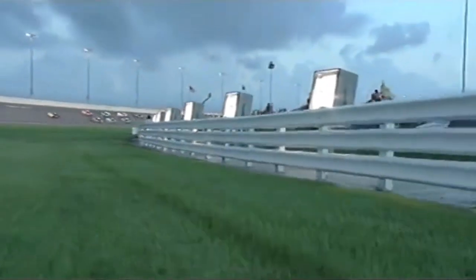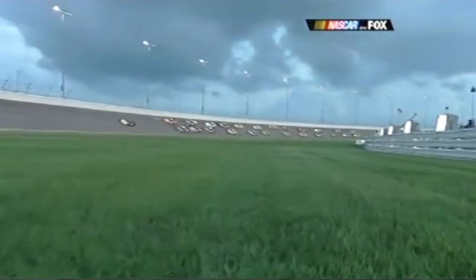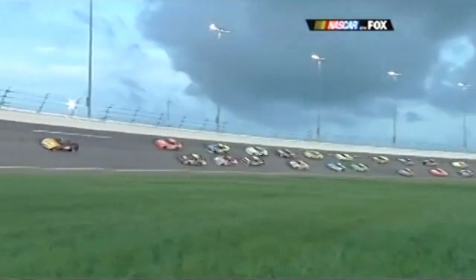Sure, this is 100 miles shorter than the February race, and yes, it's run at night. But how else is racing here in July different? Well, the first thing that comes to mind is the heat. Of course, at night, we're not going to have that beaming sun like we have in February, but the track's been laying here in the sun all day long. That asphalt is hot, and it is slick.